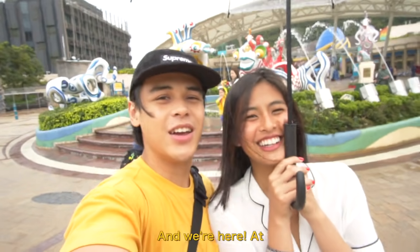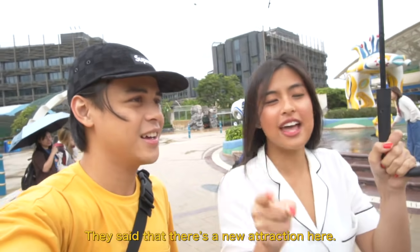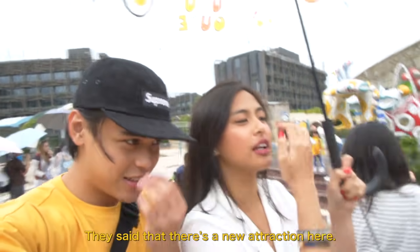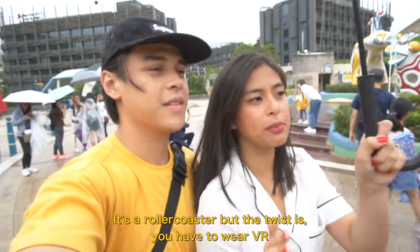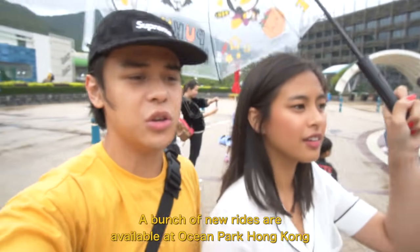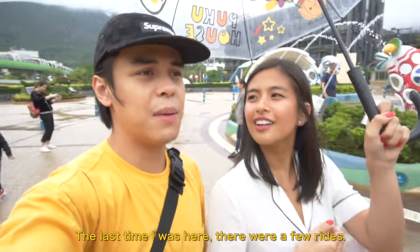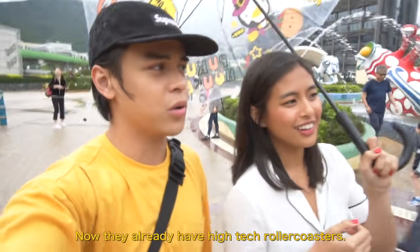And we're here at Hong Kong Ocean Park. They said na parang may new attraction daw sila ngayon. It's a roller coaster, but the twist is you have to wear VR. A bunch of new rides available at Hong Kong Ocean Park. The last time I was here, wala pa masyado eh. Yeah. May mga high-tech roller coasters na sila.